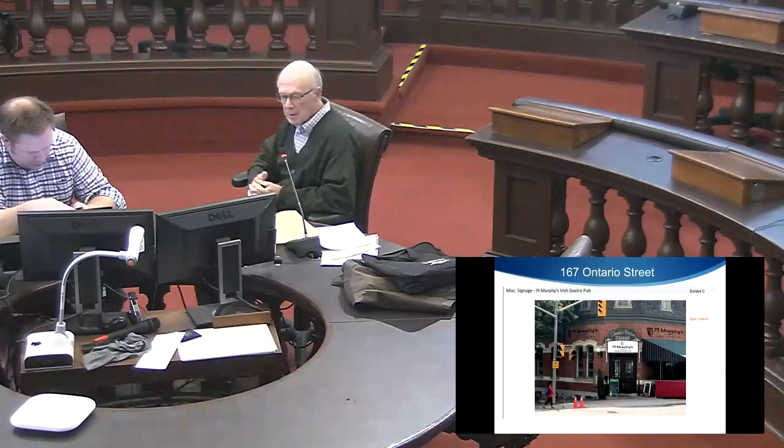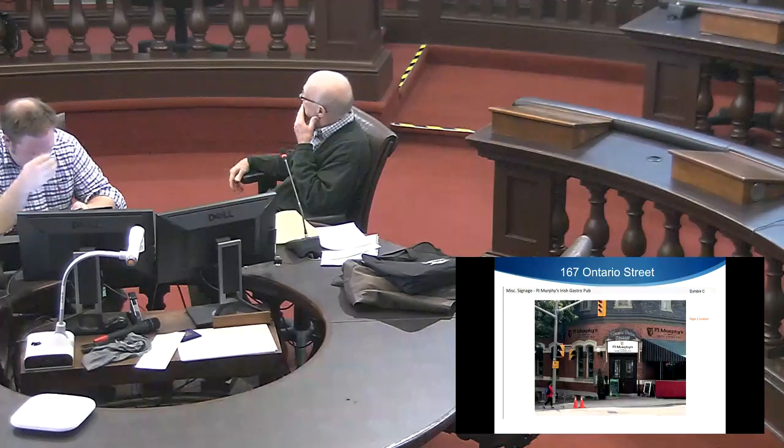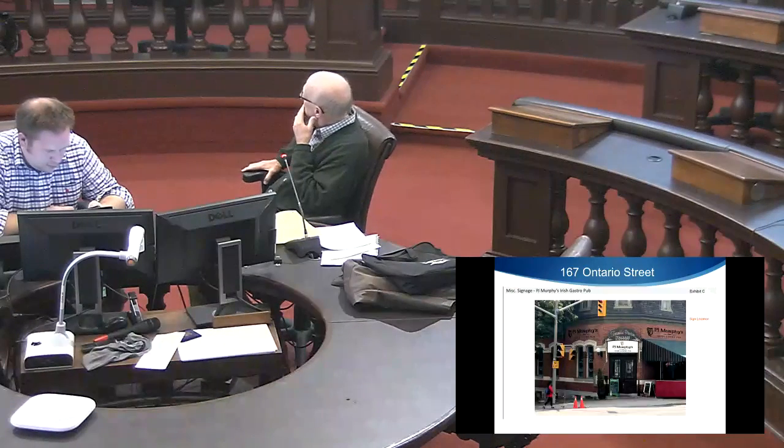The new owner of the property is going to repurpose the building for another restaurant. It is going to be named PJ Murphy's Irish Gastro Pub, and recently some signage was replaced on this building and some minor pointing done under staff's authority. The signs you see on the walls are in the same location and size as what's there today and have just been rebranded. However, what is before this committee is a new sign that is to hang.